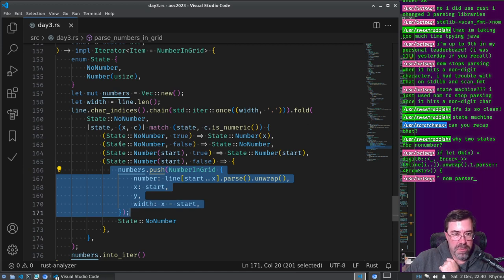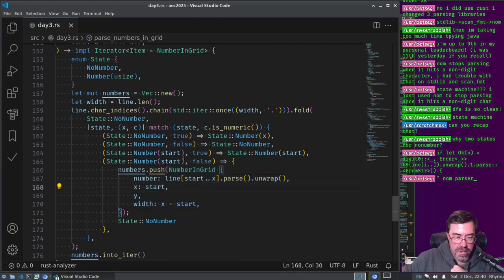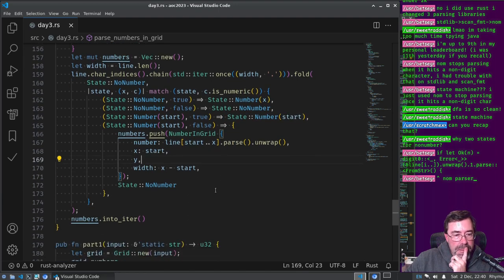I mean, I guess I could have combined this arm with this arm by putting this in a condition saying only if the state was number do we push a number. But I think this is easier to understand. It's already kind of confusing when you do a match on a tuple. I like that I could do an autofill arms and it typed all that for me. All I really needed to do is type in the right-hand sides of the arrows. I'm happy with this now.